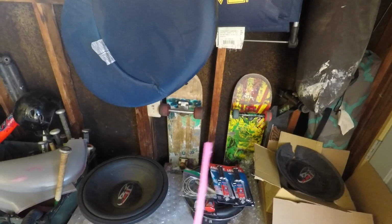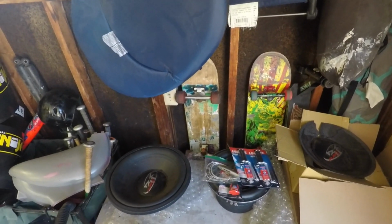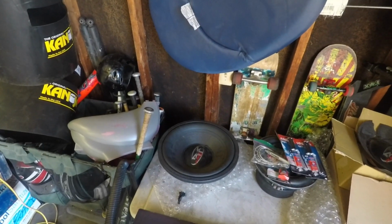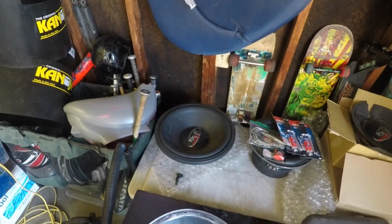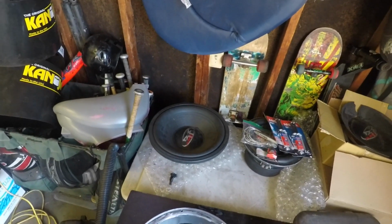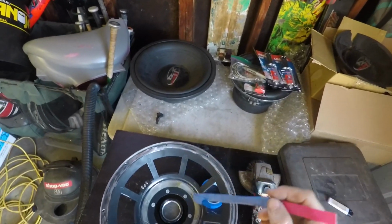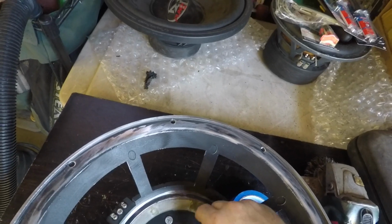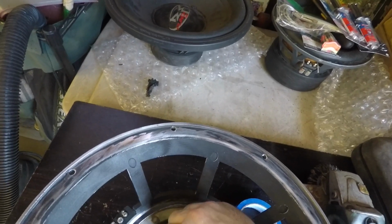Cut up one of my wife's cutting boards. I used it for shims for some Sundown subs, and ever since then it's been a great tool to work on subs. But we'll get this gap nice and clean.